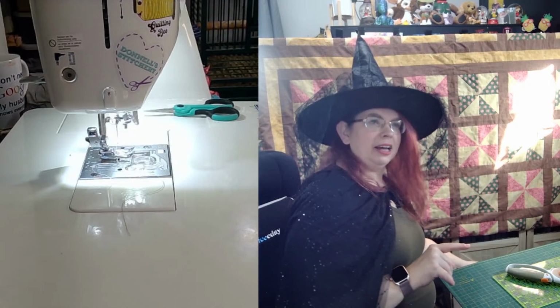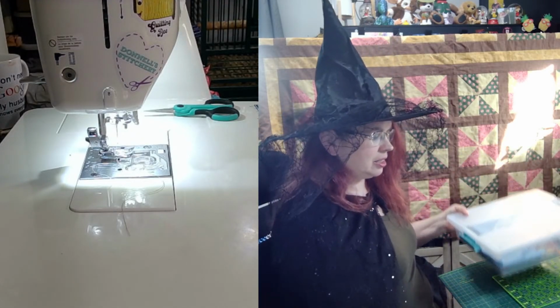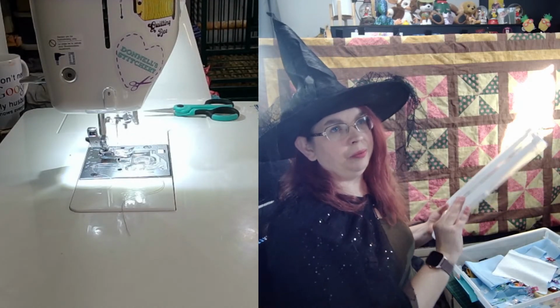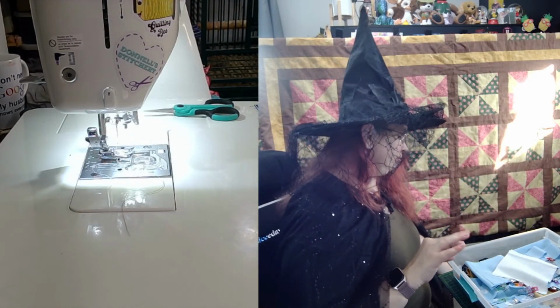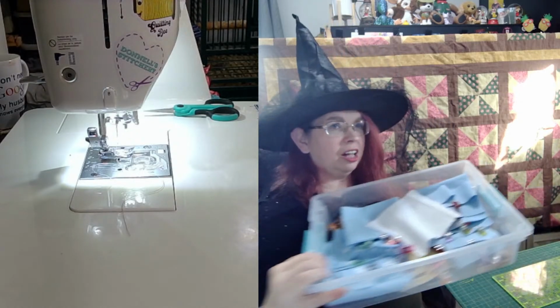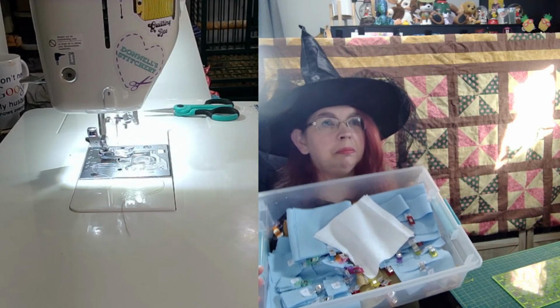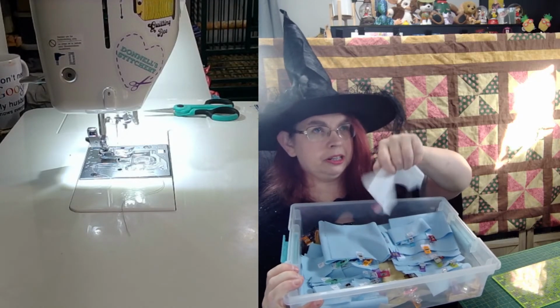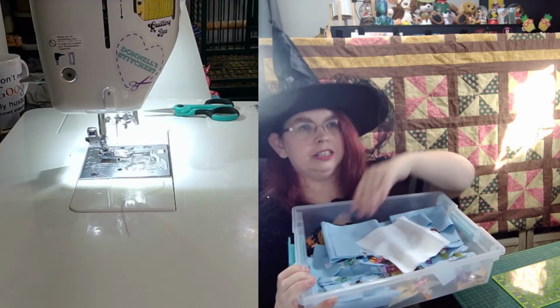So, I cannot give out any instructions on this. This is just going to be where I am sewing it up and you guys are going to be hanging out and watching and keeping me company. But this is all the pieces here. All that blue, that's just the background. The white is part of the bees. And then underneath is all the rest.